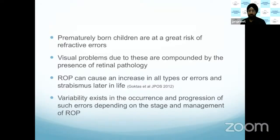And visual problems due to these are compounded by the presence of retinal pathology. So you have premature and even strabismus later in life. It's not just at the initial stage, but there exists variability in the occurrence and progression of such errors depending upon the stage and the management of ROP, which has been very well covered in the previous talks.